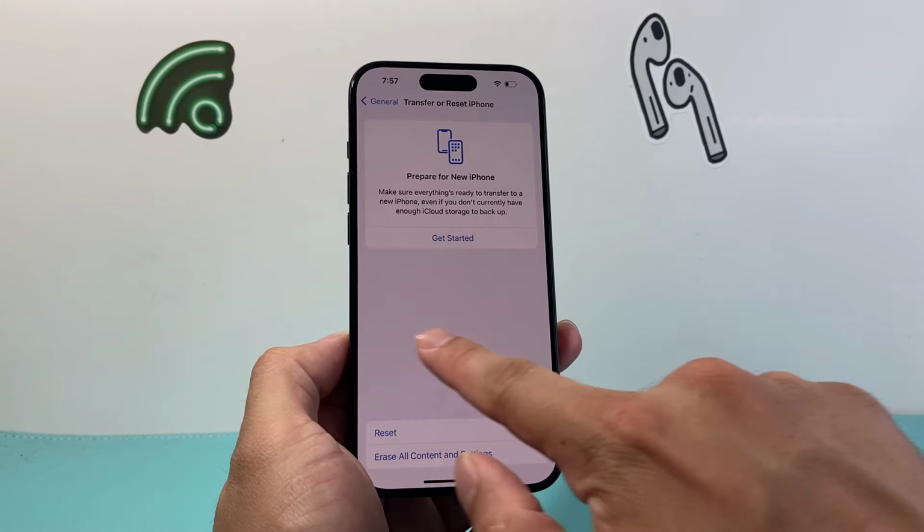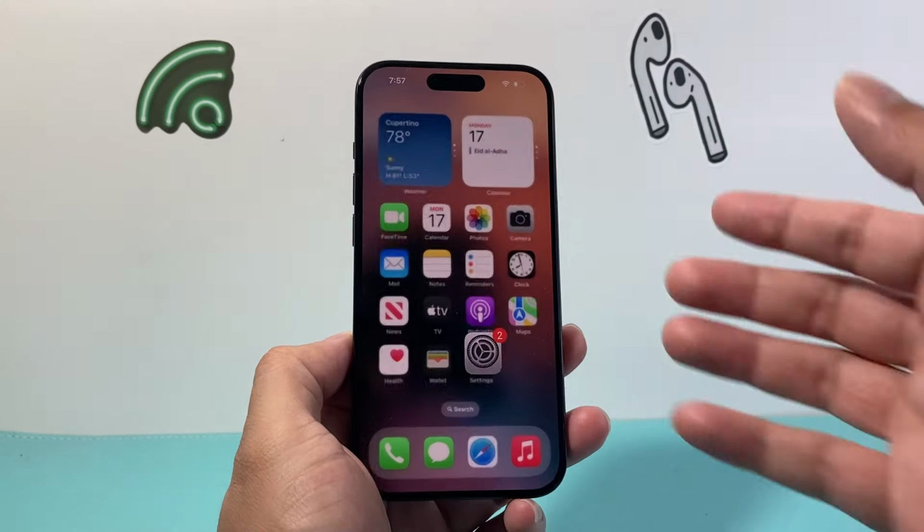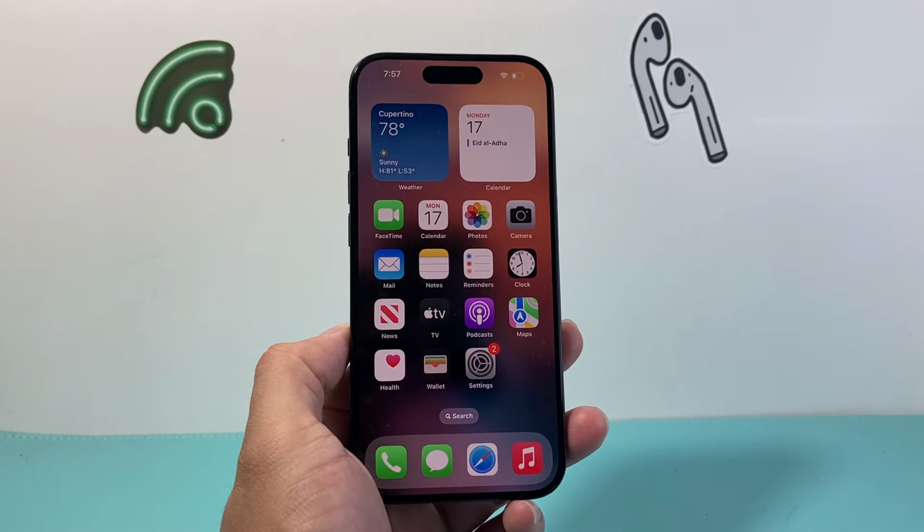And hopefully by running through all these troubleshooting steps, the incoming busy problem for incoming calls is fixed.